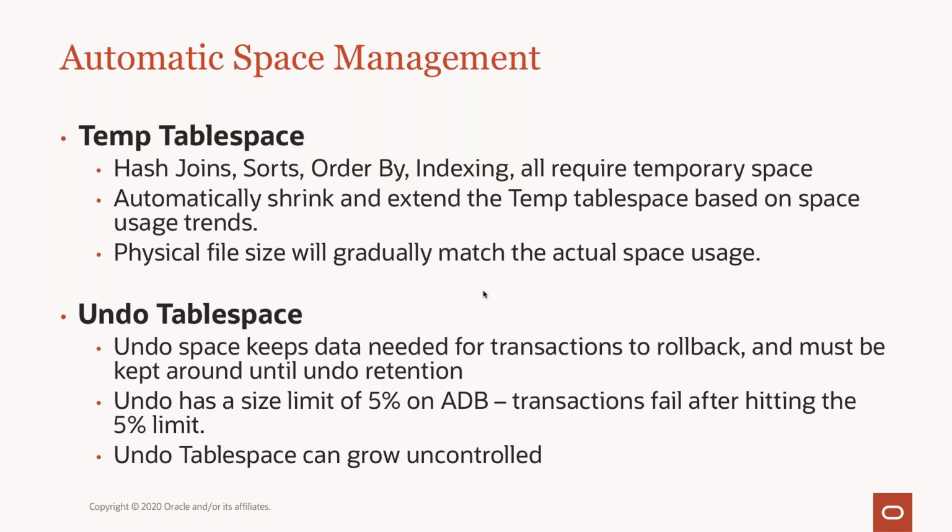So we have to be smart. We have to be able to predict, based on looking at the space trends, when we need to extend preemptively so that that query, when it comes, will benefit from it, okay?